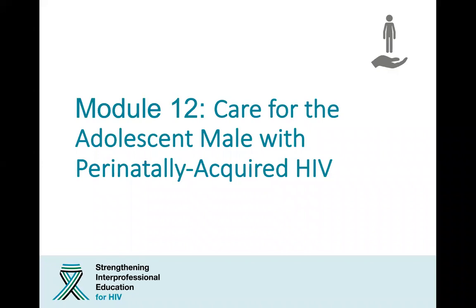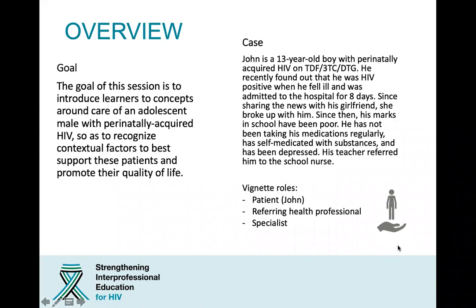Okay. In module 12, we are looking at the care for the adolescent male with perinatally acquired HIV. I'm just going to go ahead and point out that the case has been updated here. So Clara, you can just point out the updated age. Okay, yeah, the age has been updated. We've changed it from 13 to 17.